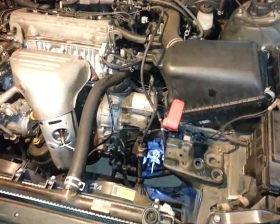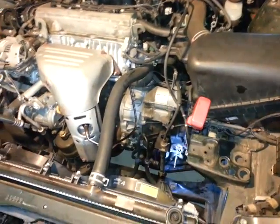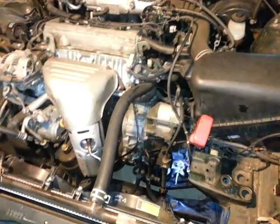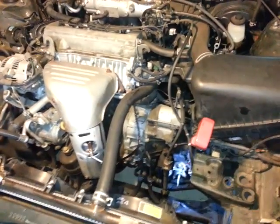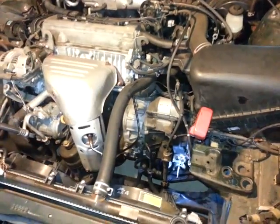Now good luck finding shift solenoid E as in echo. Even calling the dealer, they have no clue. There's shift solenoids 1 and 2, there's control solenoids 1 and 2, there's a lockup solenoid, etc., etc. I checked Rock Auto, which is where I buy everything. No shift solenoid E as in echo. Huge pain.